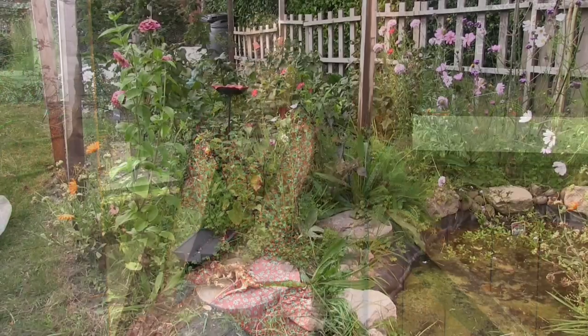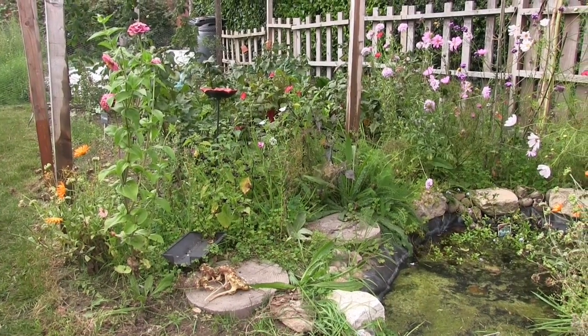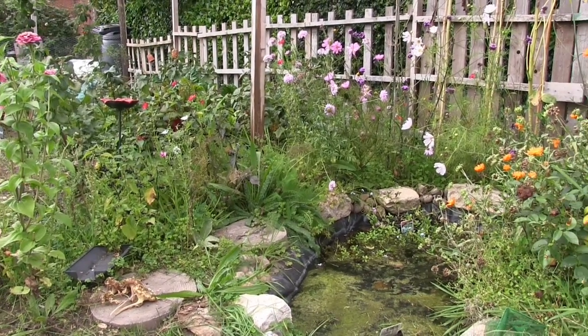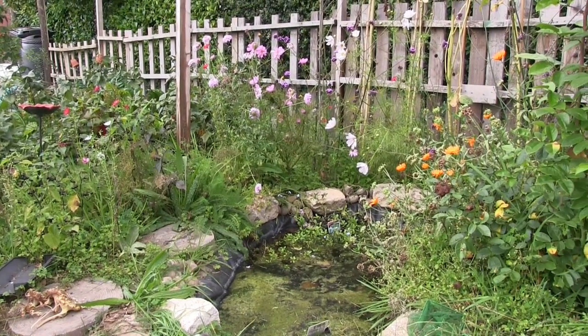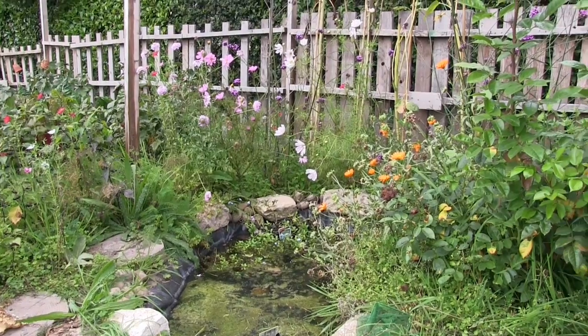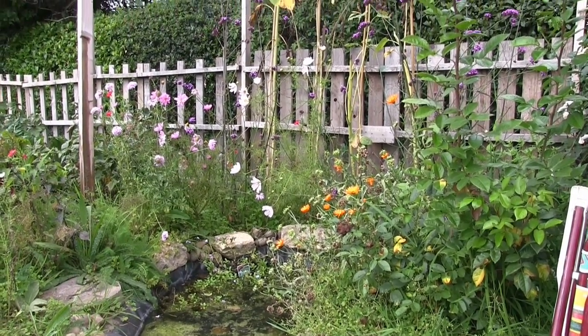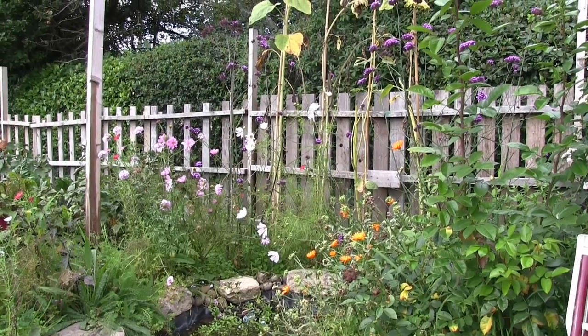The flowers around the wildlife pond are a little bit out of hand. The flowers that I actually planted there are doing great. There's the dwarf cosmos, the scabious, the verbena, calendula and zinnias. They're doing really well and I really love how they look.